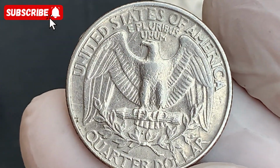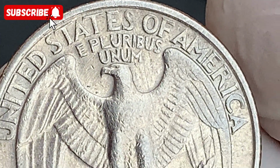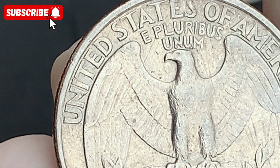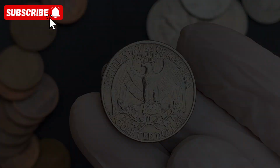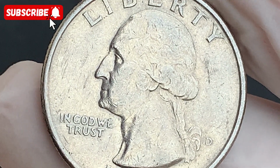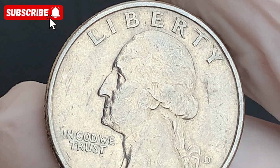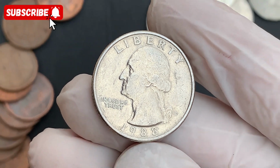The market value of these error quarters varies considerably based on condition. In circulated states, they typically sell for $150 to $300. Uncirculated examples command $500 to $2,000 depending on quality. The finest known specimens, graded MS-67 by Professional Services, have sold for as much as $10,000 at auction.